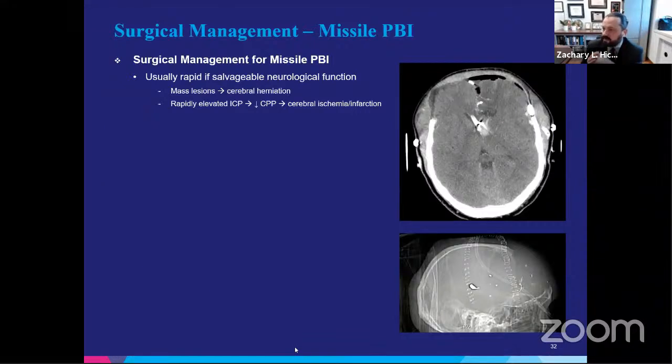So in terms of missile penetrating injury, again, usually the acute treatment for these patients is rapid if we feel that they're salvageable. Mass lesions can lead to cerebral herniation, and so we want to evacuate those if possible. We want to decompress them to treat their rapidly elevated ICP, which is going to lead to decreased cerebral perfusion pressure and then potentially ischemia or infarction. So in that first case I mentioned, we took them to the OR. We did a bifrontal craniectomy.